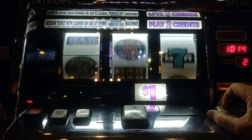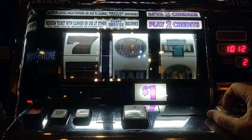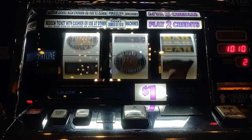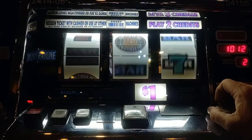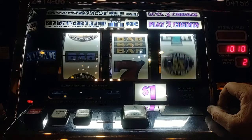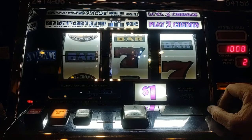All right, we need some winnings here. Down the last 7 pushes. Let's pull it. 2 credits? Yep, yep. Pull the lever. Oh, we'll take it. 2 more spins. We'll be alright with that. Par. On the last four here, let's get some win in here.